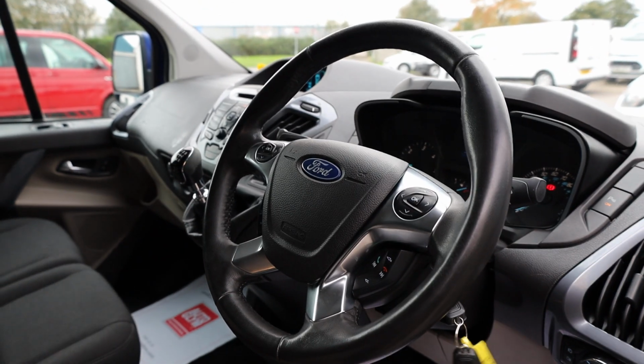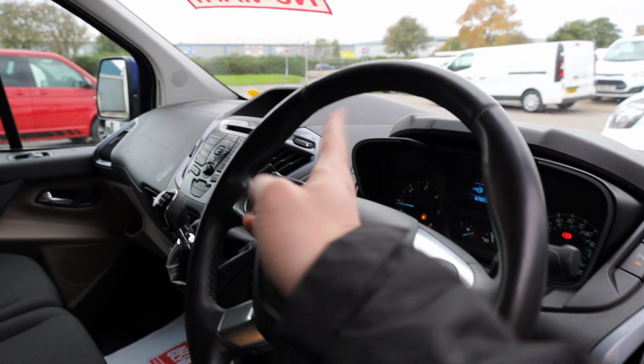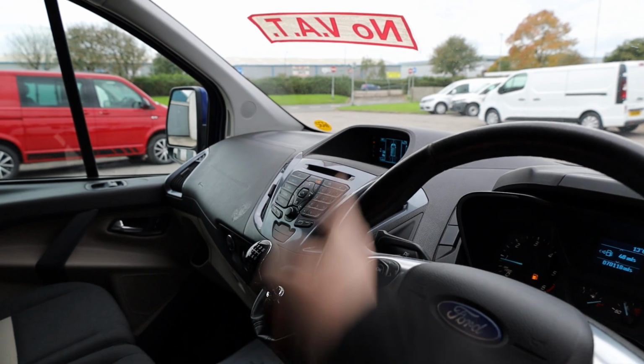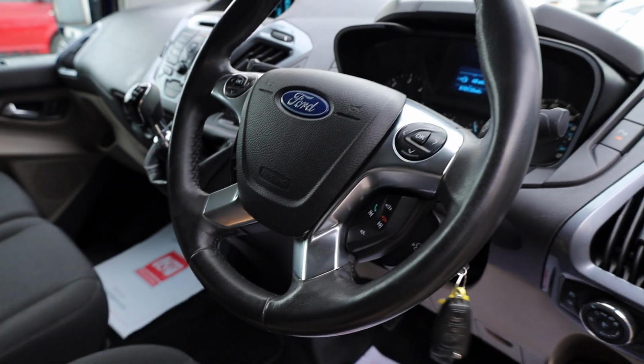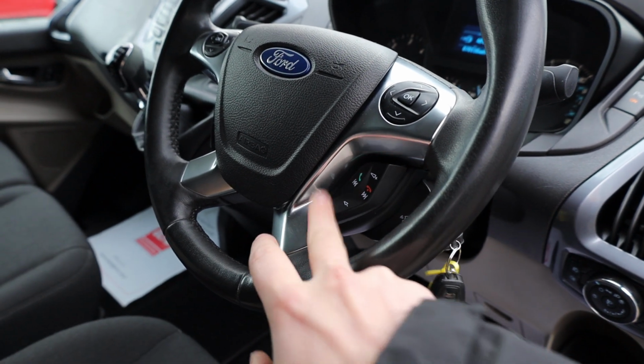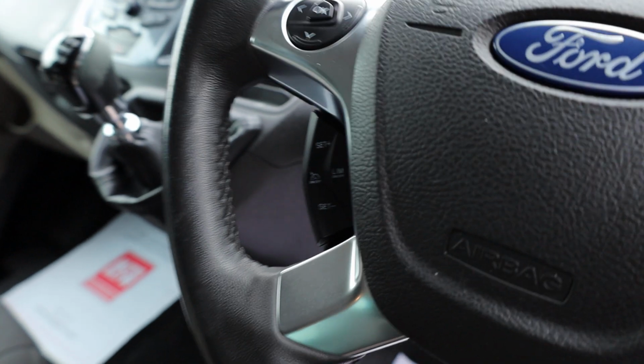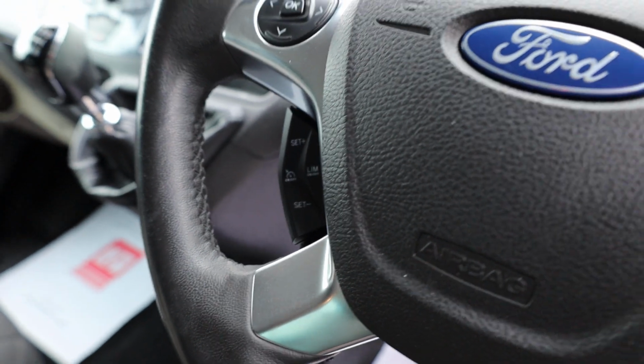Full leather multi-functioning steering wheel. So you've got controls here on the top which control the onboard computer, which is in the middle, and also the one up on the top as well. Just down to the right hand side, you've got radio controls here for the volume. You can also answer and hang up the phone there. And then on the left hand side, you've got your cruise control settings just there.